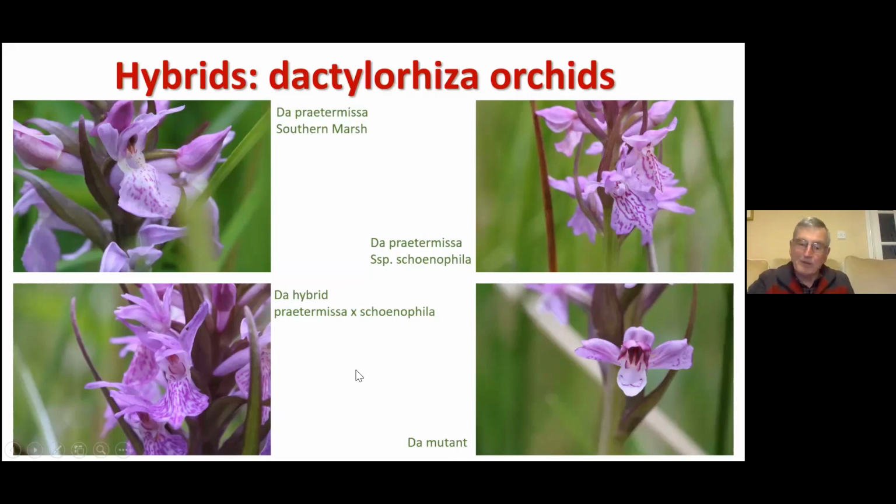And this is the problem. If you go to Hoe Road Meadow in Bishop's Waltham in May, you'll find Southern Marsh, you'll find common spotted and a whole pile of hybrids, and it's very difficult separating them.